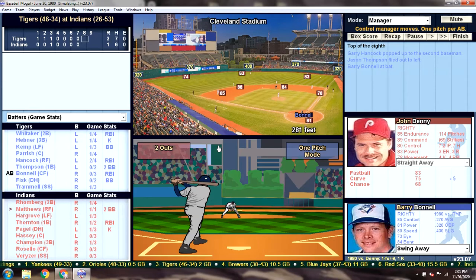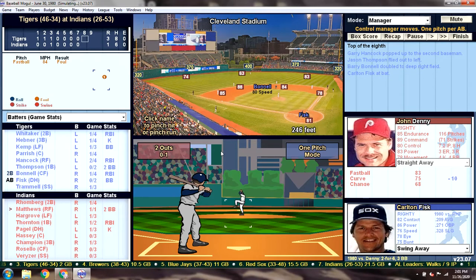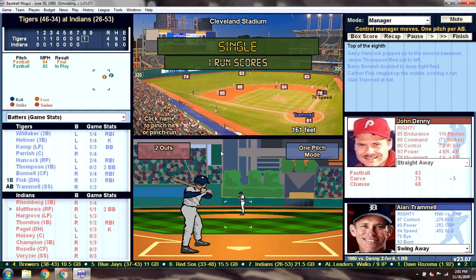Bunnell hits it on the line to right field, gets down, gets all the way to the wall. Bunnell coasts into second base. And that is the 8th hit against Denny today. So 2 outs for Carlton Fisk. And Fisk gets a base hit through the middle of the infield. Bunnell scores. We get ourselves an insurance run with the score being 4-1 now. And Fisk at first base for Trammell.